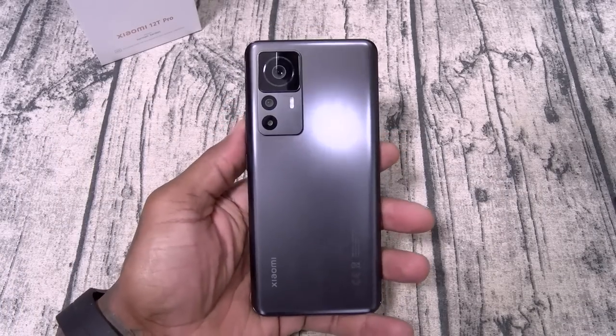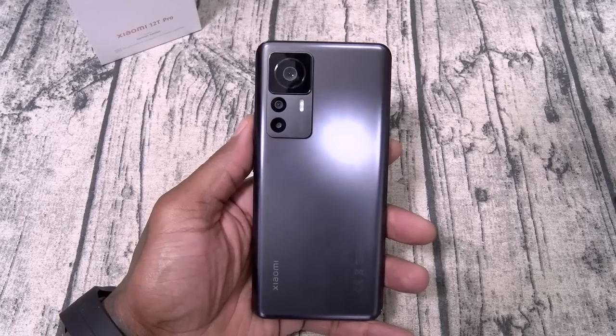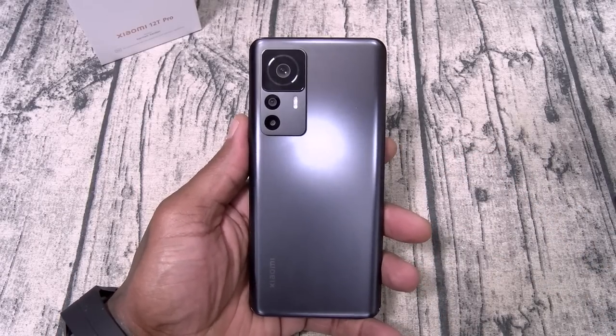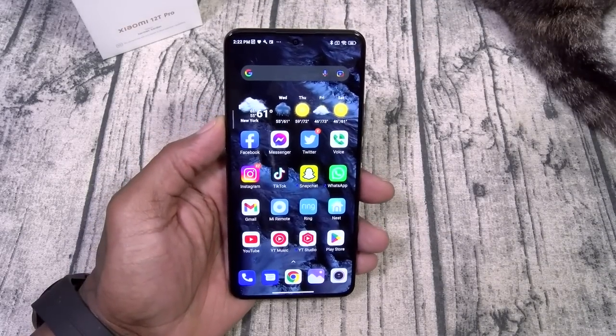All right, so this phone is gonna run Asphalt 9 and basically any other game from the Android market with no issues. Snapdragon 8 Plus Generation 1, you already know what it is. All right, so now let's talk about the camera.